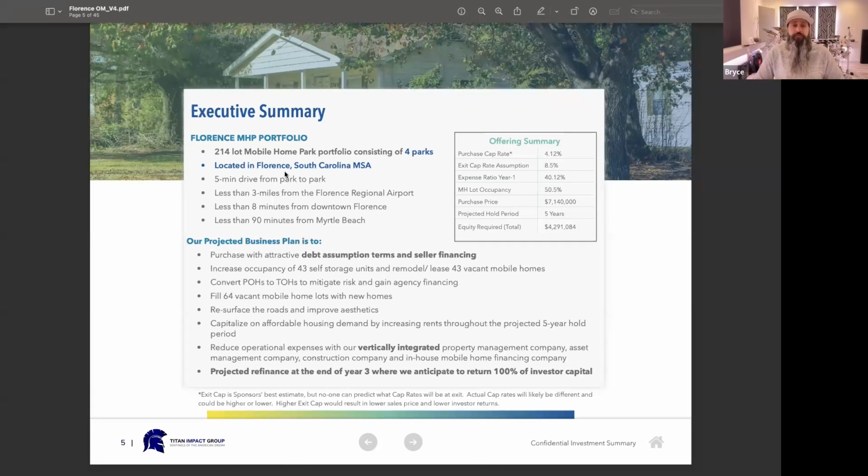We're also looking to resurface the roads and improve the aesthetics to increase the curb appeal and the star rating at these communities. We're also capitalizing on the affordable housing demand by increasing rents for the projected 5-year hold period and reducing operational expenses with our vertically integrated property management company, asset management company, construction company, and in-house mobile home financing as well. We project to refinance at the end of year 3, where we anticipate returning 100% of investor capital, and then investors get to stay in the deal for the full 5-year cycle.